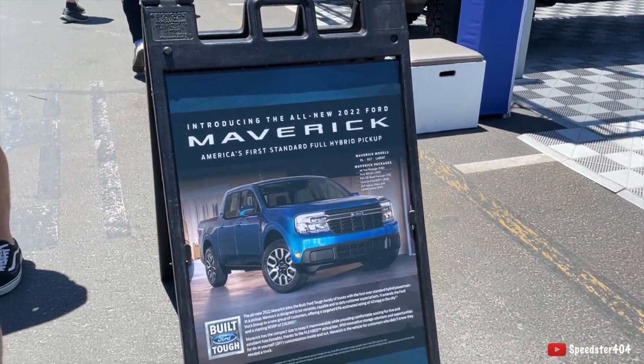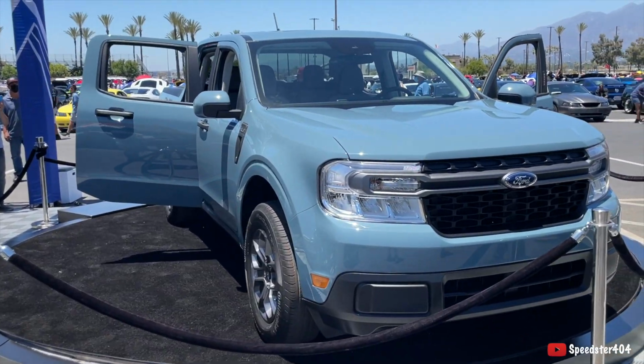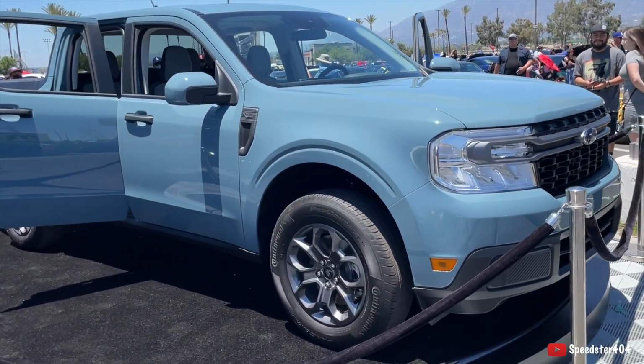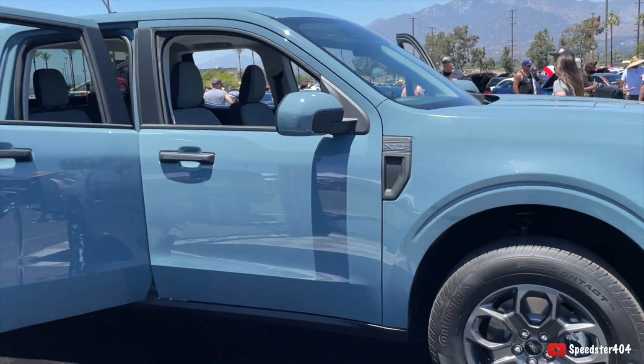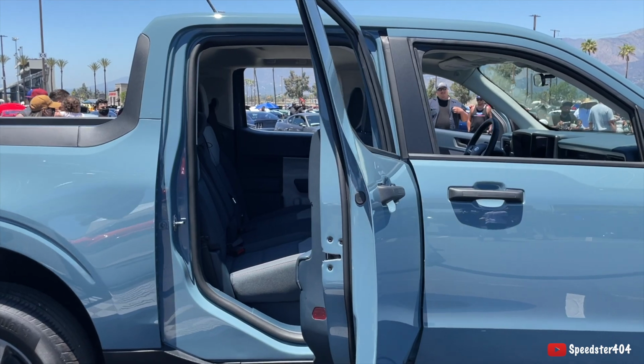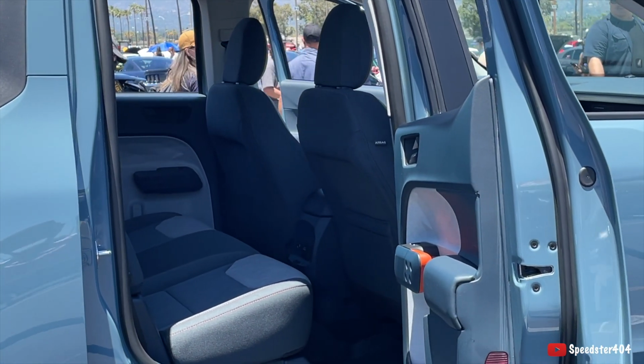The 2022 Maverick. After you spin that wheel, come check out Ford's latest and greatest 2021 model. All right, let's see the F-150 HEV, the F-350, the Mustang GT, and the F-150 Raptor. All for your viewing pleasure. Stop by, sit inside.